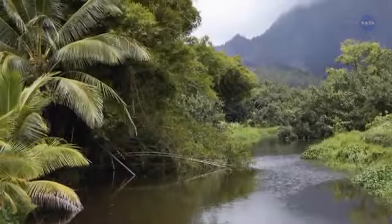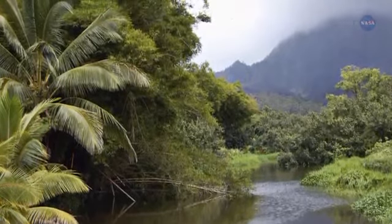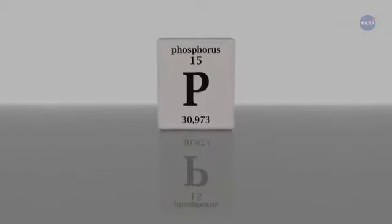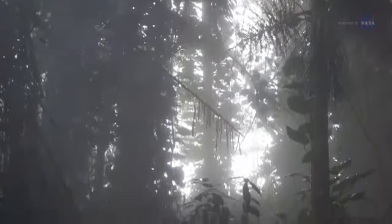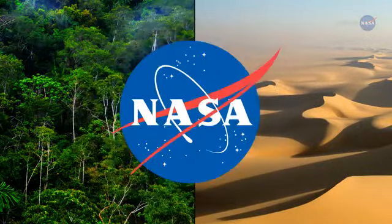When it reaches the rainforest, the remains of long-dead organisms of the Sahara provide crucial nutrients to the rainforest's living flora. Phosphorus, which is essential to plant growth, is in short supply in the Amazon. Desert dust dumped into the forest every year helps to diminish this deficit. NASA researchers are studying this dusty link between Amazon and Sahara to understand how it operates and how it might be affected by climate change.